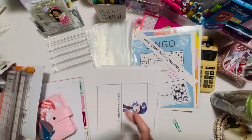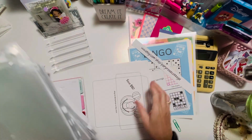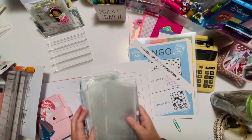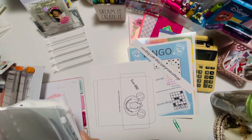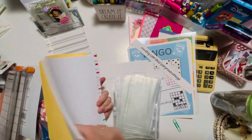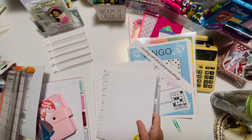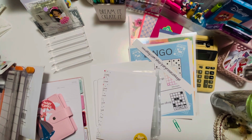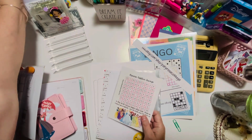So, guys, I do have something that I want to do. And please don't do it unless you're really, oh look, there's all my poo paper. Unless you're really intrigued. Oh, look at him on the balloon. This goes in my happy planner. Unless you're really intrigued by this idea. I am going to, that one goes in there too.